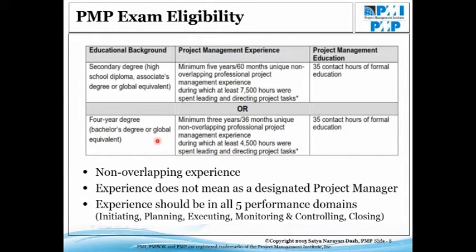If you are a degree holder, then you will need 3 years or 36 months of unique non-overlapping experience, which is around 4,500 hours of project management. In either of these cases, you need to have 35 hours of formal project management education, which is mandatory. So a key part to note here is non-overlapping experience.